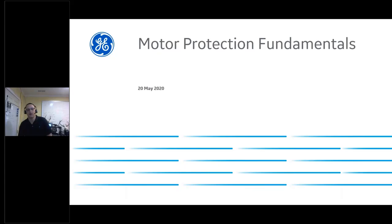So I think Mike wanted me to do some talks on motor protection. And so for the first one of these, I thought we'd talk about the motor thermal model. Hopefully we can get through most of the motor thermal model in the next hour.